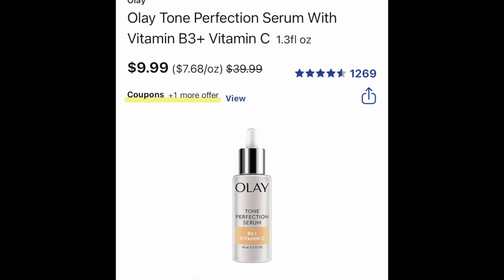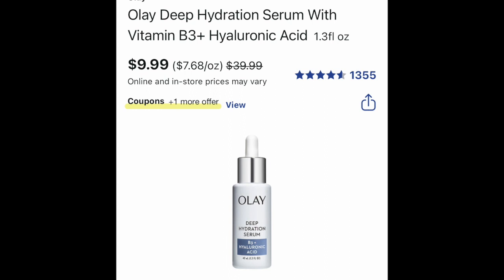We also have the Olay Tone Perfection Serum with vitamin B3 and C for $9.99. The original price is $39.99. Some tremendous savings there. And then the final one is also $9.99. Original price $39.99. Deep hydration serum with vitamin B3 and hyaluronic acid. Hopefully I pronounced that right. But pick one of three for this little dealio, and we're going to show you the coupon here in a quick second.